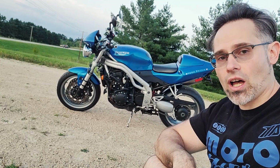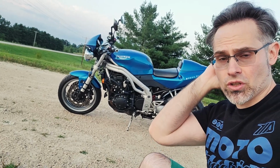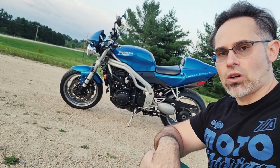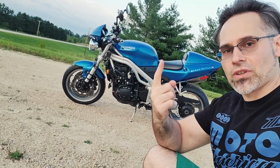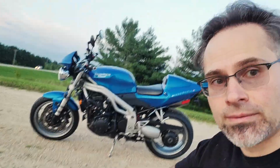Started up, listen to the exhaust. Sorry, it's kind of buggy out here tonight. This has got an MHP exhaust from over in England, from the UK, and it sounds pretty good. It's got a nice, throaty sound to it, but it's not overly loud. So we'll check that out a little bit in the video. We'll flip the camera on and let's get looking at it up close.